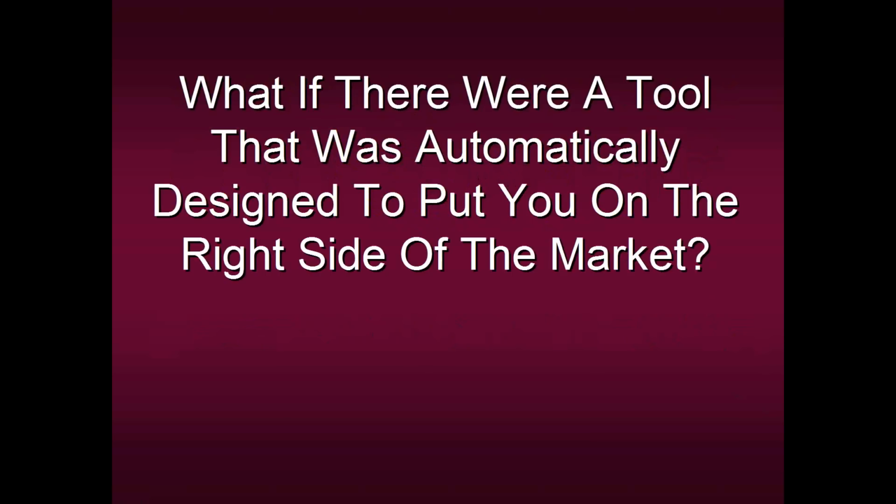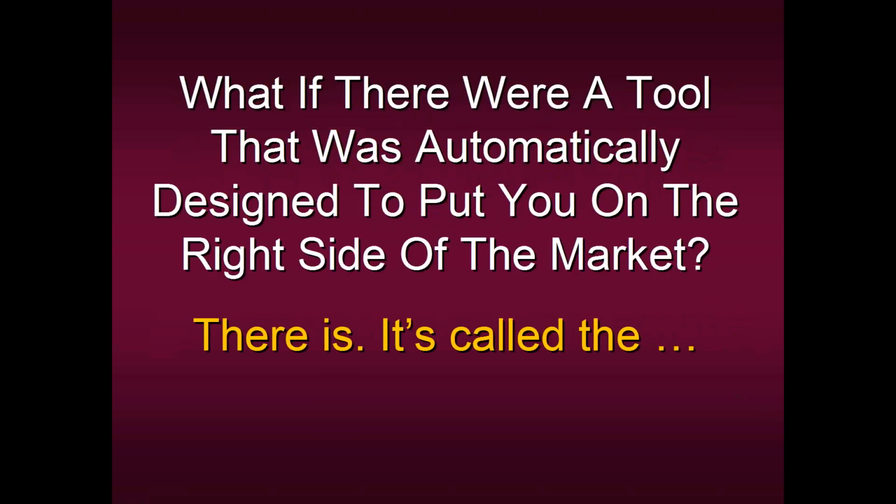And the first thing you need to do is to be in sync with the market, to be on the right side of the overall trend. So how do we do that? What if there were a tool that could automatically do this for us? And as I told you earlier, there is. It's called the BuySell Line. You've heard me speak about this before. And this is probably our second most important tool.